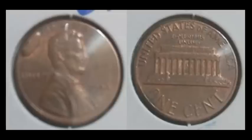Okay, not the best looking photos, but this one's okay. It did what it needed to do to furnish a sale. It's a 1984, trust me on this. 1984 Lincoln Memorial cent with a pretty nice size cud die break on the motto there on the right behind Lincoln's head. You probably see it, but you probably see it a little bit better here on this image.